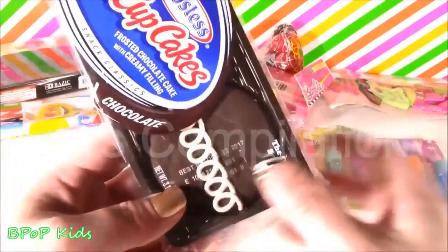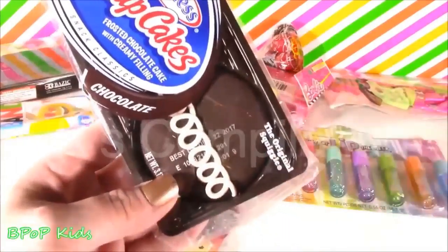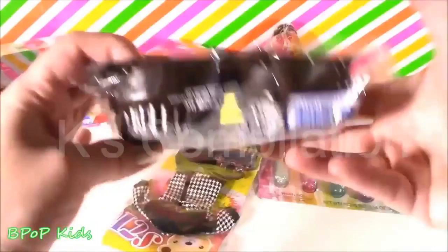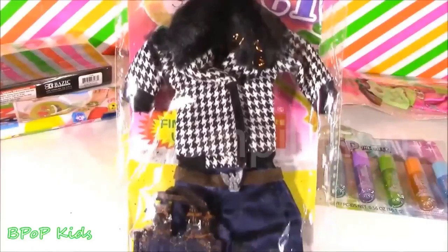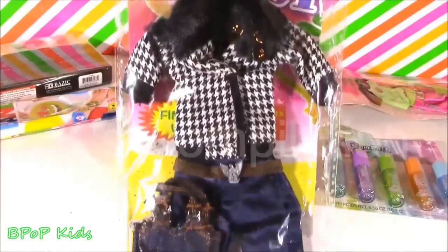We got a little pack of Hostess cupcakes. Thankfully, we can eat them. They're from 2017, but I ate these in the 90s. So this is definitely 90s. Ooh, what is this? Like a Barbie outfit. That is so different. I think they feel like a little purse.